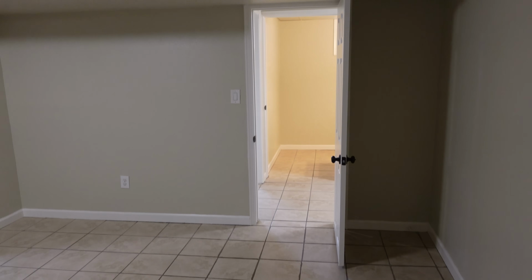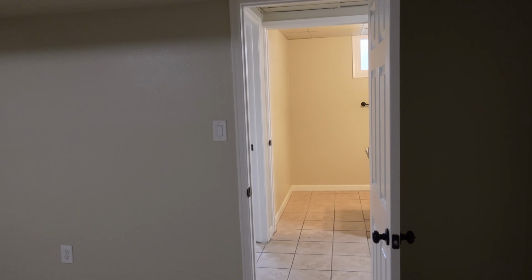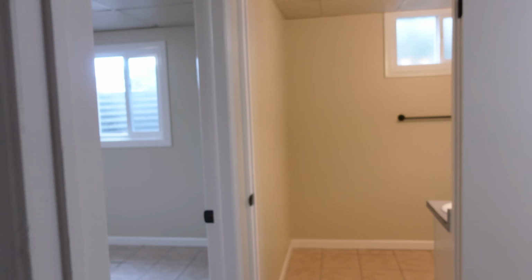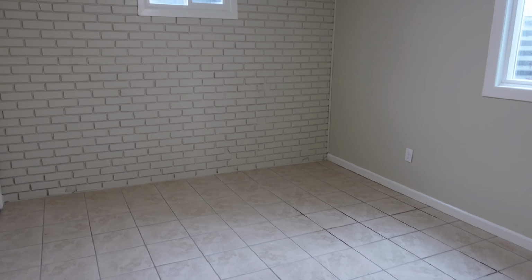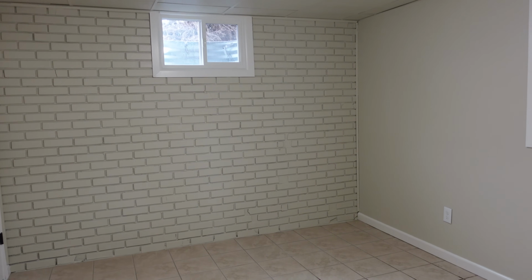Just because a lot of people like carpet, a little warmer on your feet in the winter, and especially in the bedrooms and basement. But we have it here. It's not the worst thing in the world, but I definitely don't put tile in our flips or rentals when we're fixing them up. So this is obviously a bedroom with an egress window.